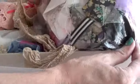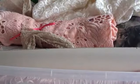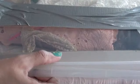So I'm not going to go through all that. I haven't even looked through it yet, but there's bags of bits and bobs and all sorts, so I will go through it. So that was £3, so I thought that was a bargain. So I'll move that onto the floor where I don't trip over it.